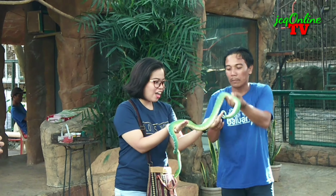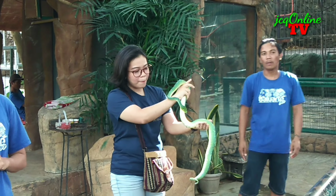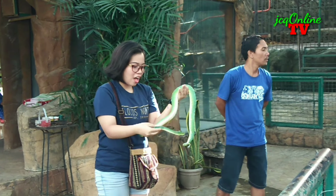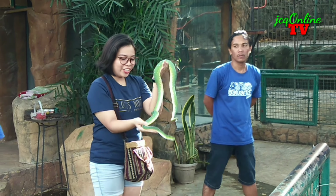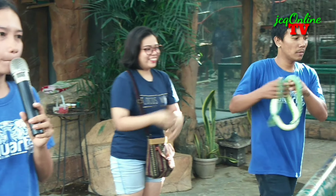Boa. So the differences between pythons and boas: boas give live birth to their young, and unlike them, pythons lay eggs. And one fascinating fact about boas is they have the longest teeth among all the snakes. And this boa here is non-venomous as well. So ladies and gentlemen, once again, the emerald tree boa.